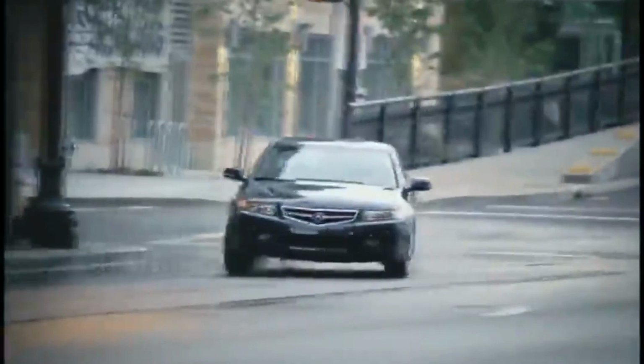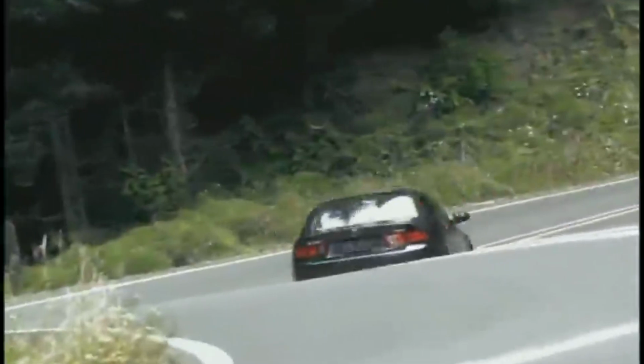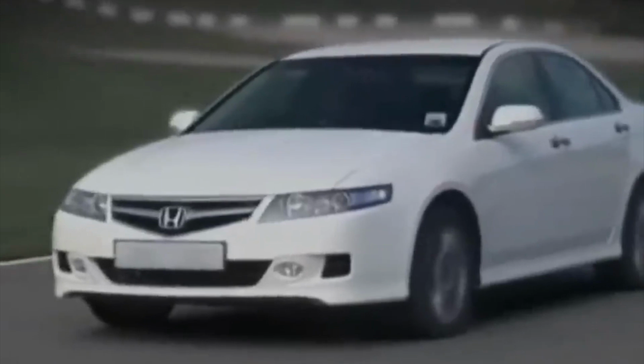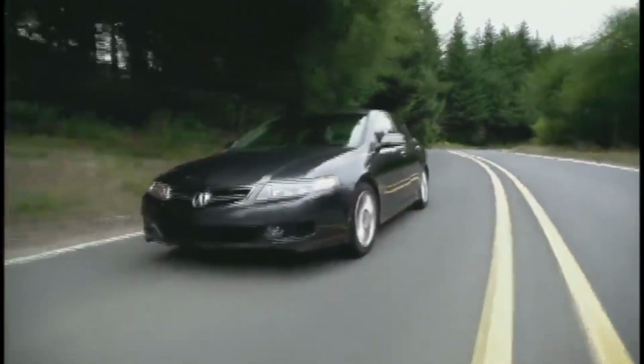The TSX has a lot of power for its price, and the first-generation model fits our budget perfectly. This generation of the TSX debuted in 2003, with a rev-happy K24A2 4-cylinder engine, a standard 6-speed manual transmission, or an optional 5-speed automatic. The TSX is an affordable car for teenagers and beginner drivers who want to balance sport and luxury. A used 2004 model costs less than $5,000.